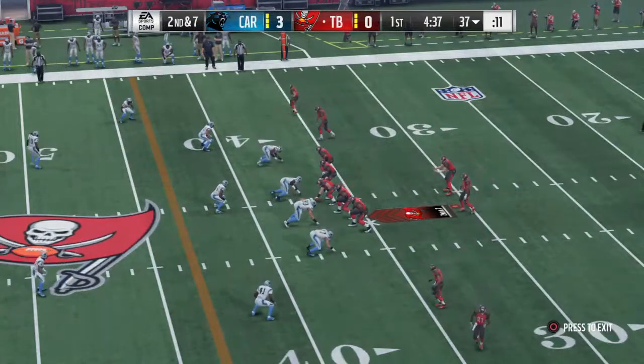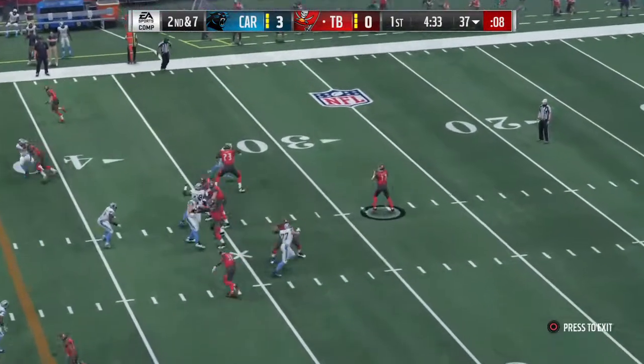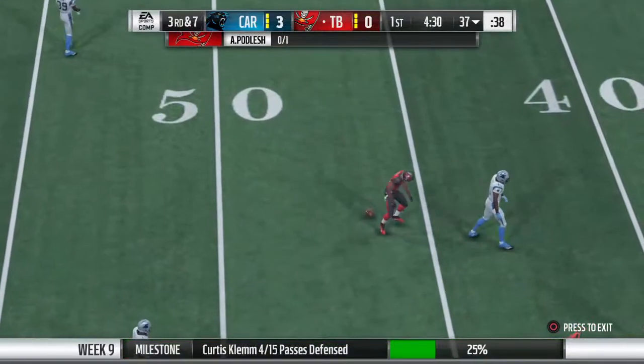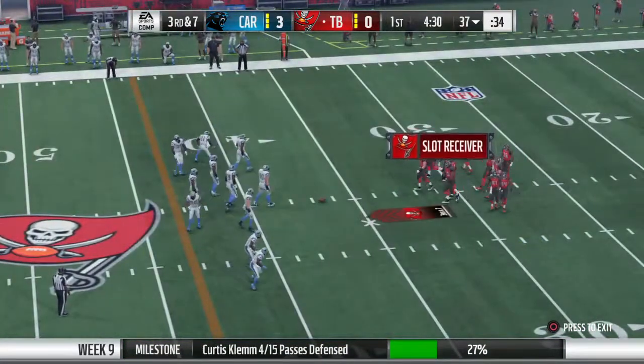Not a big run on the first play of the drive, but that doesn't necessarily mean it was a bad play. Sometimes you're just trying to settle in, get your guys a little bit of contact, and get things moving. And incomplete there. A nice hit. Jars the ball free and brings up 3rd down.